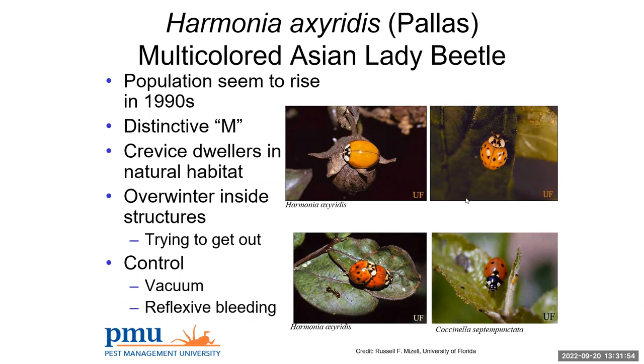It's a crevice dweller. It overwinters quite well, and it's going to overwinter in your house. So while it is beneficial, we just don't want to have any of what we call reflexive bleeding. It's a defensive mechanism on your wallpaper or your furniture and whatnot. So the control is really to just vacuum this beetle out. Jim, I don't know that it happens very much in South Central Florida, but I know up north, the panhandle, and in states north of us, it can be quite the issue.